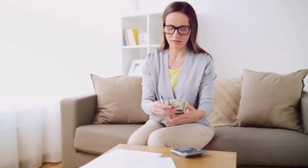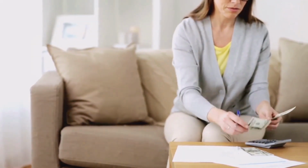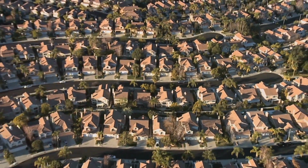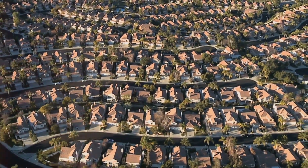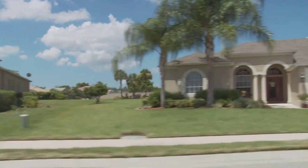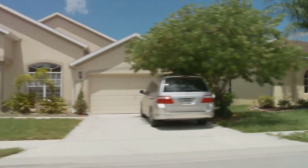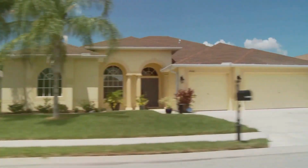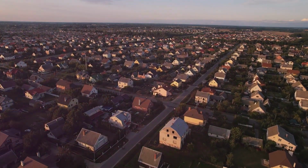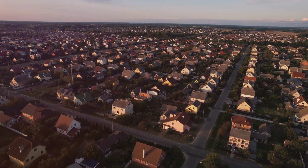Strive to pay your bills on time and keep your credit card balances low. Remember, consistency is key in credit score improvement. Next, consider saving for a larger down payment. The more you put down up front, the less you'll have to borrow. And less borrowing means smaller monthly payments. Plus, if you can manage to put down at least 20% of the home's purchase price, you can avoid paying private mortgage insurance, a cost that can add up over time.